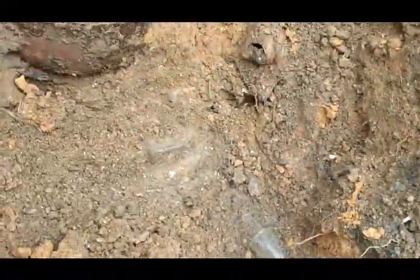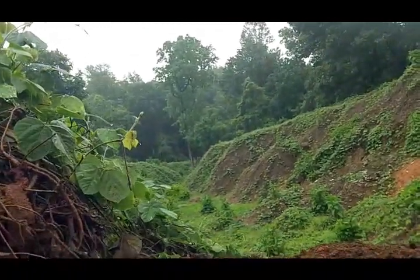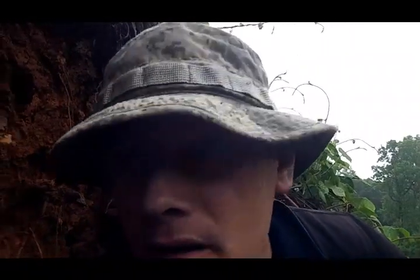Oh man, I gotta keep chipping away at that. Whew. I should have brought my big shovel. What's wrong with me? Oh my goodness. It's starting to rain now. Starting to rain a little bit. I'm semi-protected. I can dig a tunnel if I ever need to. Of course it'll fall on me, but hey, I'll be protected.